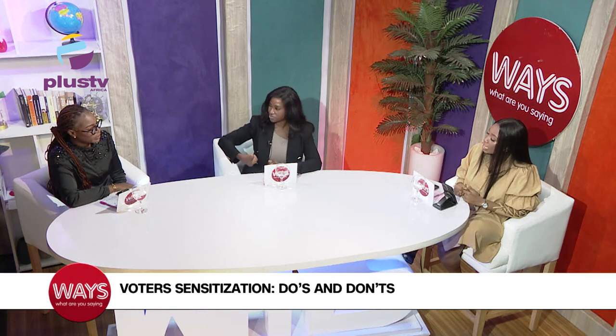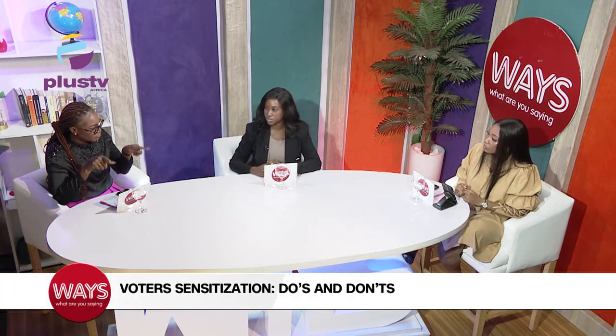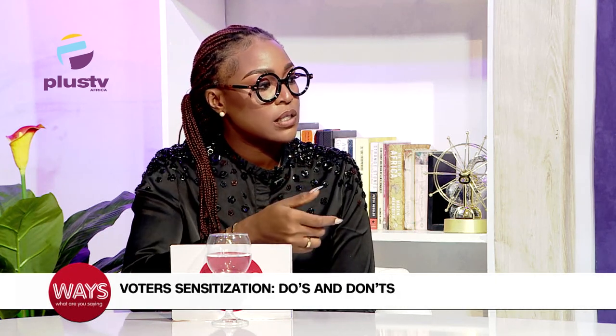Angel was saying that previously, the boxes used to be square and really small, so sometimes the print would overlap into the next candidate's box, and unless it overlaps, it's invalid. I like the fact that there's not that vast space now. That's why the sensitization is necessary, so that people do not do that without having that information and then render their votes invalid.